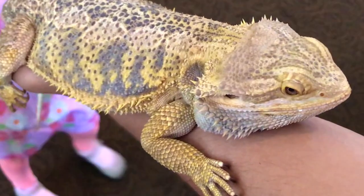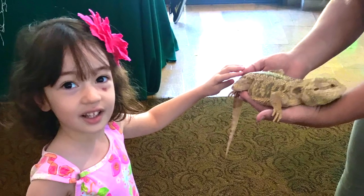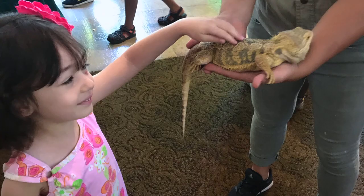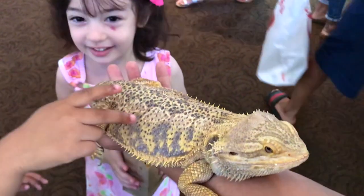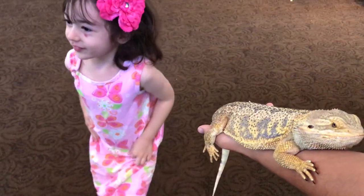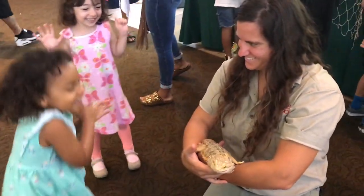Like a dragon, this little bearded dragon lives up to its name. It's equipped with an armor of spiny reptilian scales, which include a beard of spikes under its chin. If you're wondering what he feels like, I guess the best word to describe him is... Spiky!